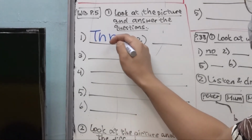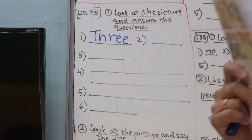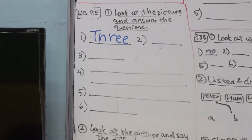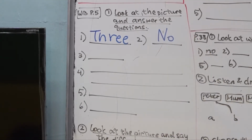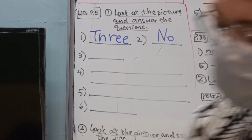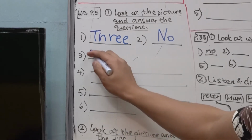3. Good. Number 2, has the boy with glasses finished his painting yet? The boy with glasses. There's only one boy with glasses. Should be no, right? No, he's still sitting down and painting. Number 3, is the classroom tidy or untidy? Tidy means clean, untidy means not clean. Is it clean or not clean? Right, it's untidy.